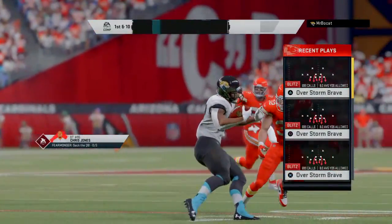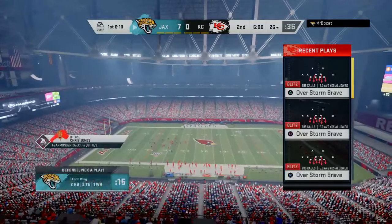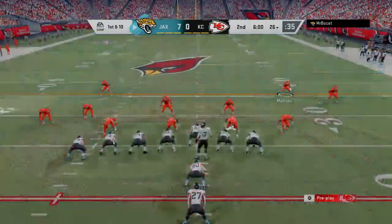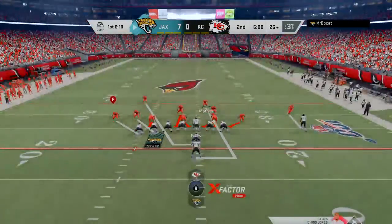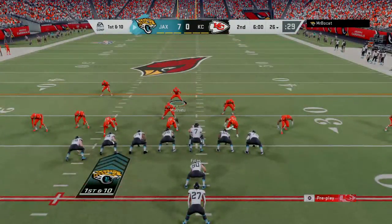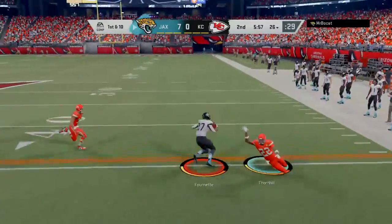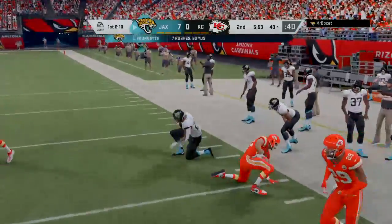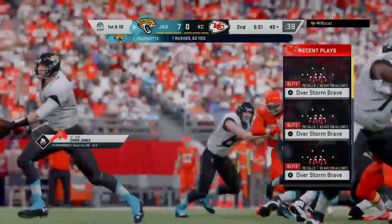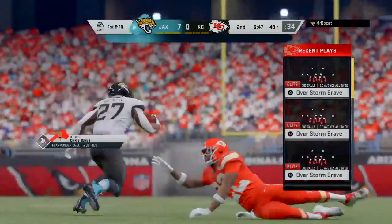The Jags with a football to begin the second quarter as they've got it with a 1st and 10. After 1, 7-0. Fournette, a first down carry. He finds an opening past the 40 and brought down across the 50 to the 49-yard line. 25 yards the pickup there, and also a first down.